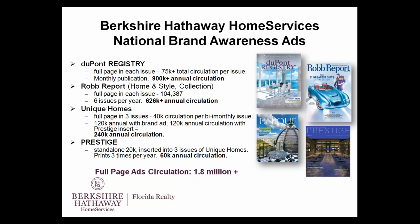Talking about national brand and national brand awareness, Berkshire Hathaway HomeServices has a full-page ad promoting the brand and our services in these high-end publications on a regular basis, including DuPont Registry, Robb Report, Unique Homes, and our own high-end luxury publication, Prestige. So full-page ads circulate over 1.8 million people, which means that that's a lot of people who are being more aware of Berkshire Hathaway and who we are.